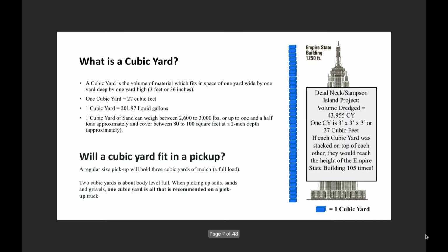Next. And it's always interesting to stop because we deal in terms of cubic yards. So when we dredge, the metric is always how many cubic yards did you do. So what's a cubic yard? It sounds like a good joke, but it's 3 feet by 3 feet by 3 feet. And what does that mean? It's a volume. But can it fit in a pickup truck? It says here you can put 2 yards and it's level.